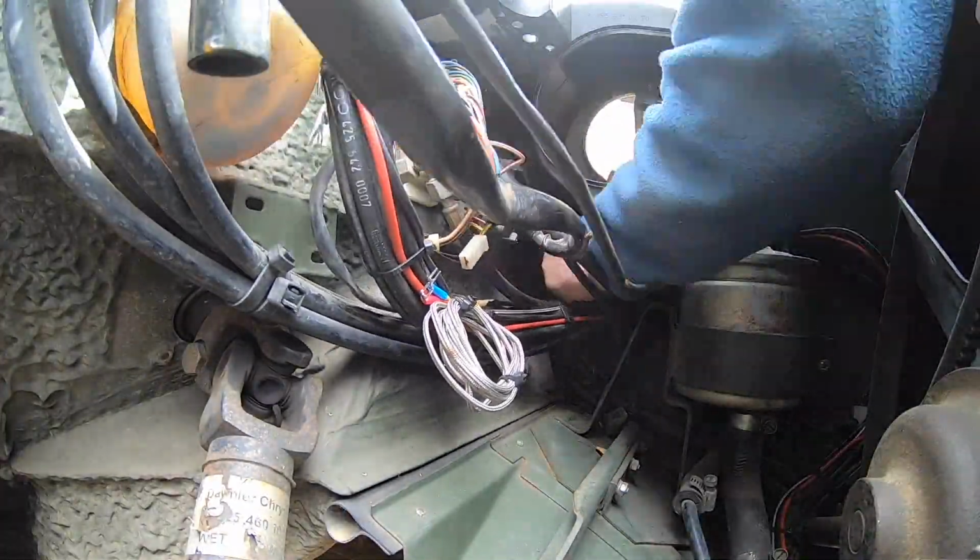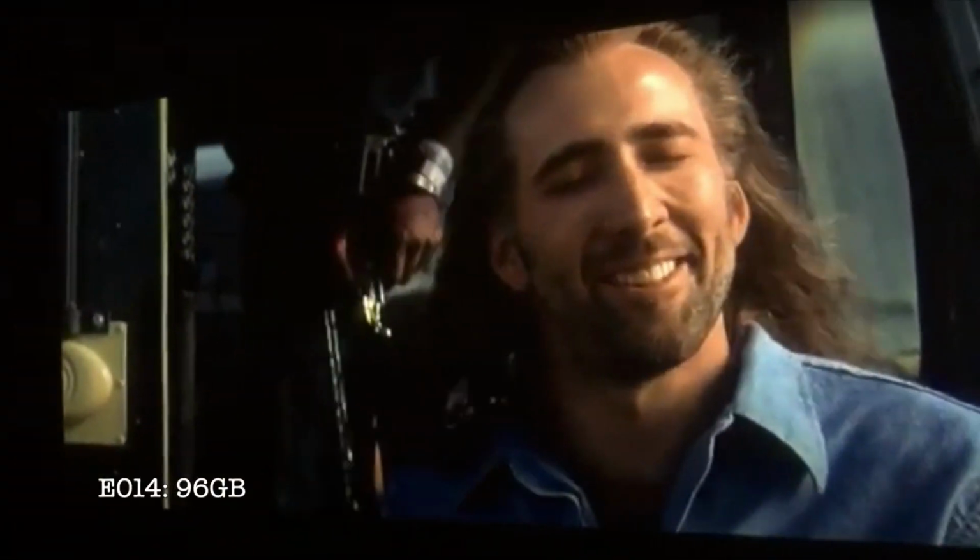That was a bit of a sidetrack, but the fan in the cab is nice now, and it's very quiet and blows a lot of air, which is very nice.